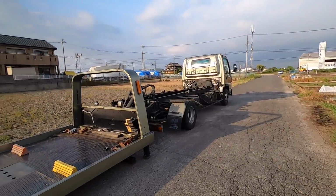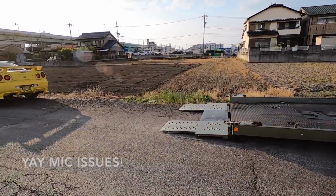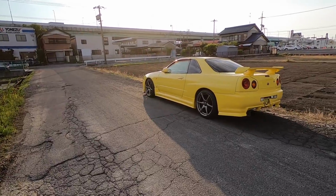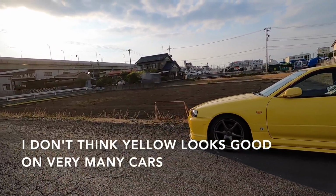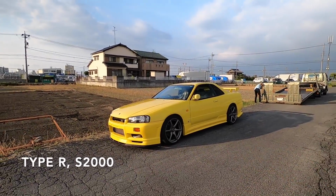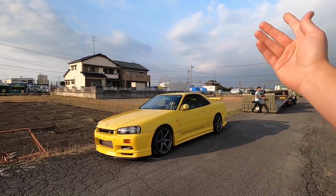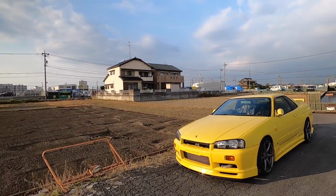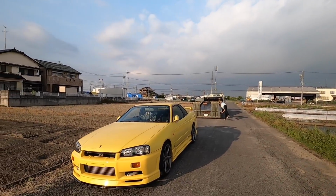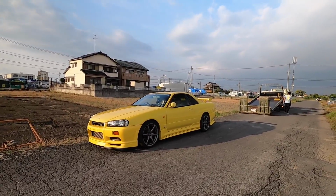Tow trucks in Japan are so awesome. It's so awesome how they pull that. It's a flatbed that just lays super low for low cars like that. I don't think yellow looks good on very many cars. S2000s and maybe the R34 GTR or GTT. The R34 in general. I don't think an R32 could pull it off. I don't think the R33 really can pull it off. But the R34, it just has those lines. There's just something about it that it can pull off the yellow.